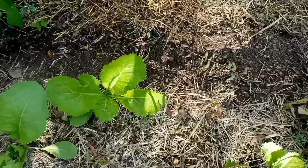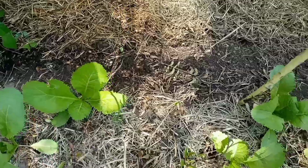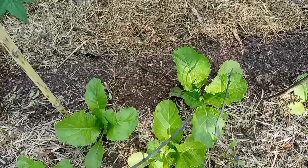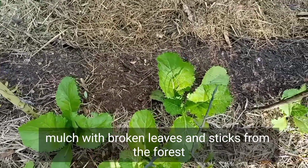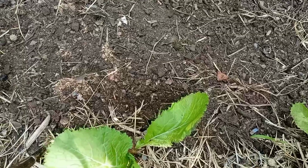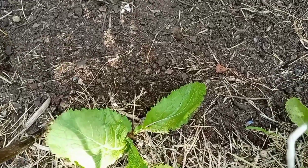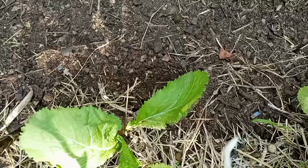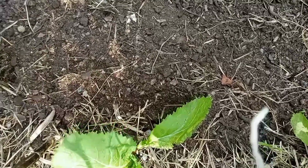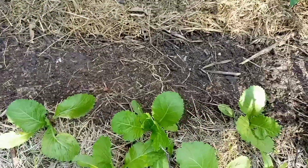Another way that you can mulch your pathways, if you don't have dried grass, is to go into the forest and harvest some humus from the forest floor, and you can use that to mulch your garden pathways. As you can see here, this is where I sowed my carrot seedlings, and I used some humus that I harvested from the forest floor to mulch that area. I'm just going to give them a couple of days, and they will start germinating. I'm sure you can see I've got a couple of them germinating over here.